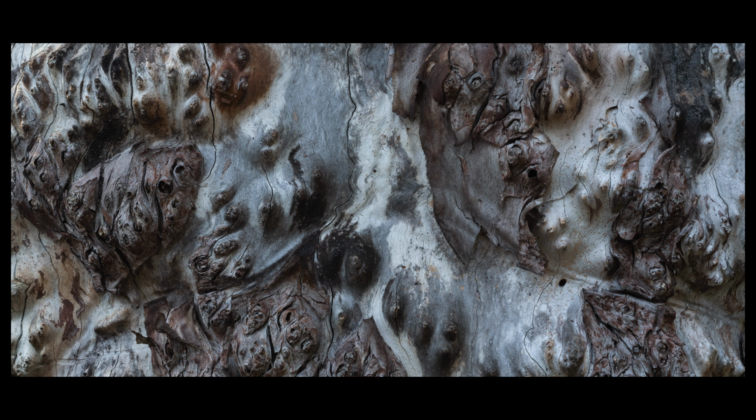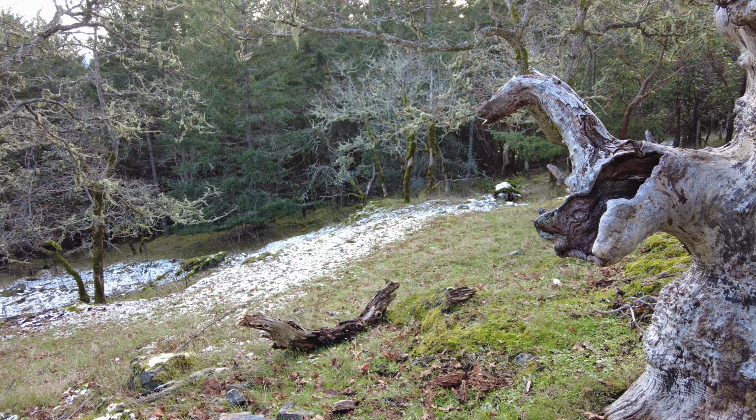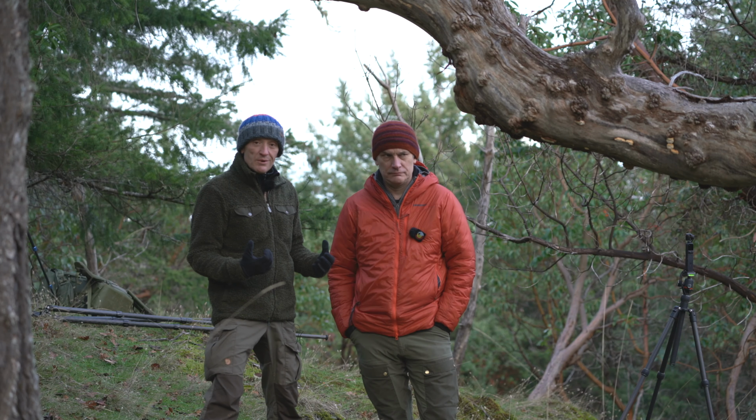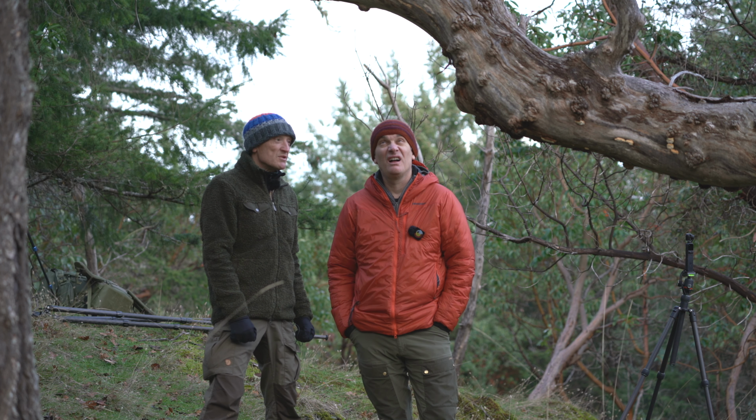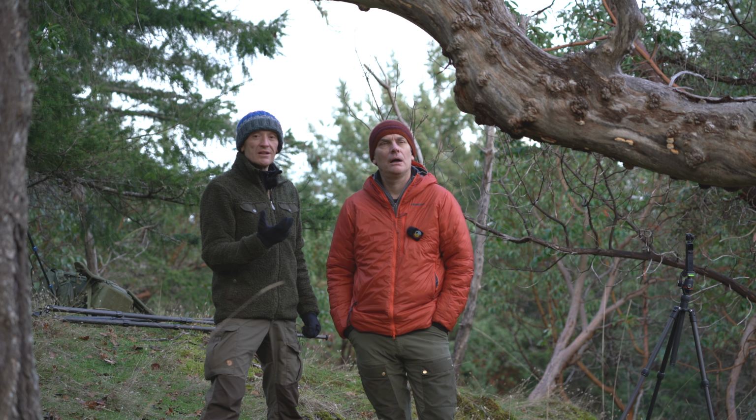Well guys, that's going to be it for another video. Me and Adam have both agreed that it's not going to happen with the light. Adam's come away with shots, hopefully I've come away with some shots. This tree was really standing out to us tonight. There's so much detail on the tree.